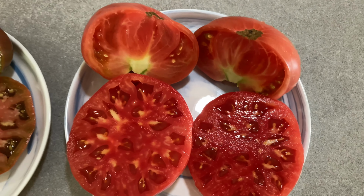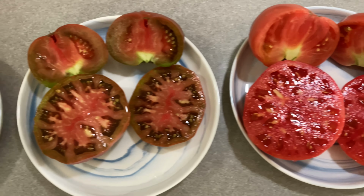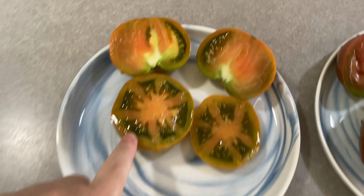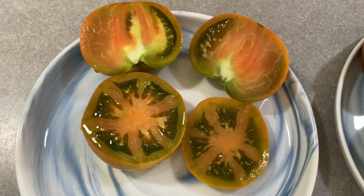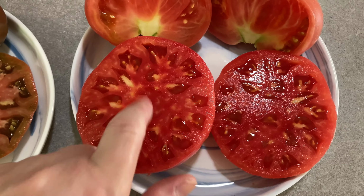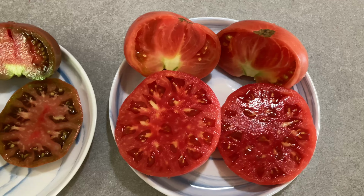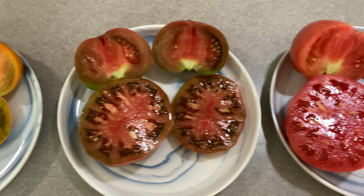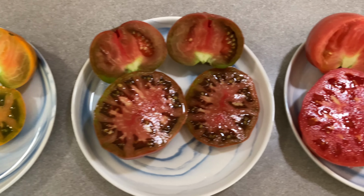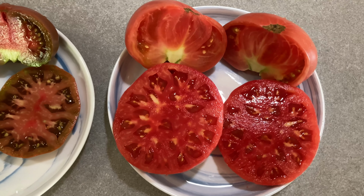Now let's kind of scale back here so you can see the scale. This is definitely a medium sized tomato. Normally these Black Krims are just about as big as these Pink Delicious are here. I don't know about you, but I'm definitely hungry now.